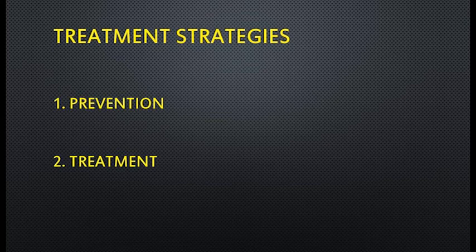Okay, so if we look at strategies to treat, keeping this in mind, there are two ways that we can approach. We can look at preventing in ladies that are at high risk, and also if we don't prevent that, we can treat ladies that have already developed preeclampsia. In order to prevent preeclampsia, we must try and predict which ladies are at high risk. The NICE guidelines identify these high-risk women by looking at maternal characteristics and also medical history.